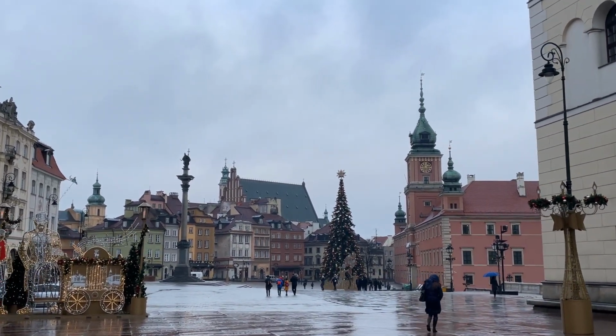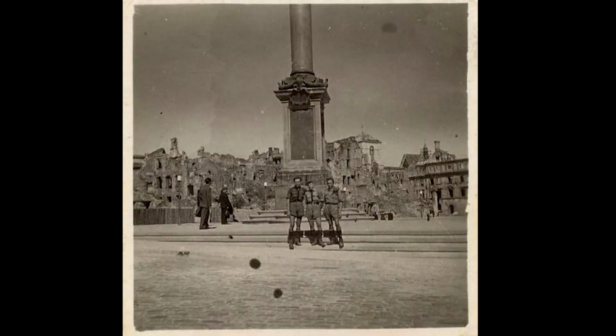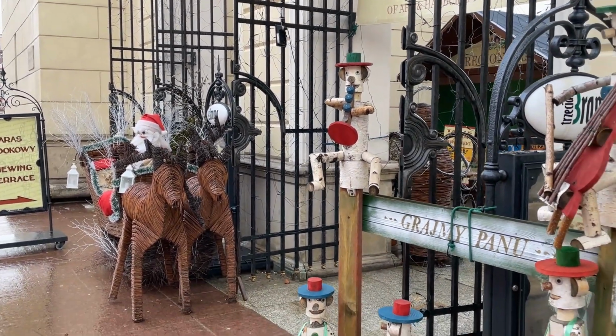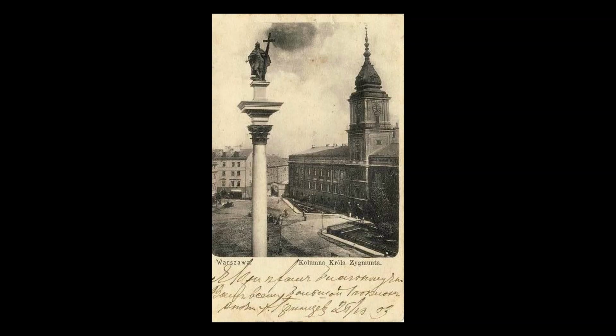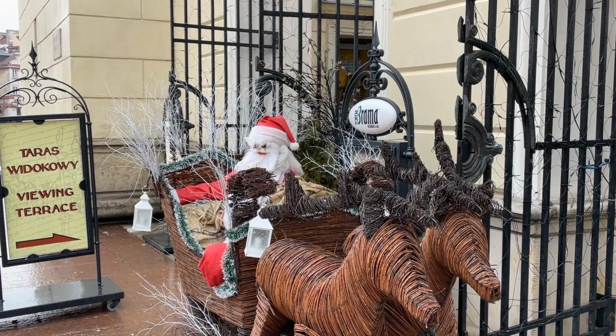Sigismund's column, a monument built in 1644, located in Śródmieście, or the Castle Square, it's the oldest public monument in Warsaw. Its concept was created by Italian urban planner Agostino Locci and the Italian architect Constantino Tencala. The statue of King Sigismund III was made by Clemente Moli, and the bronze casting is the work of Daniel Tym.